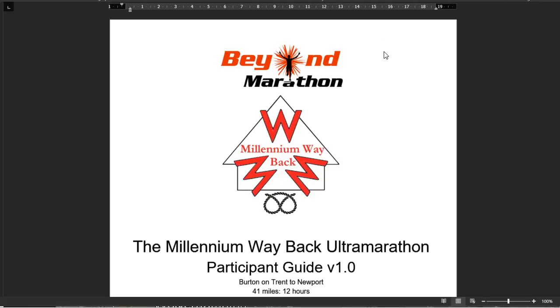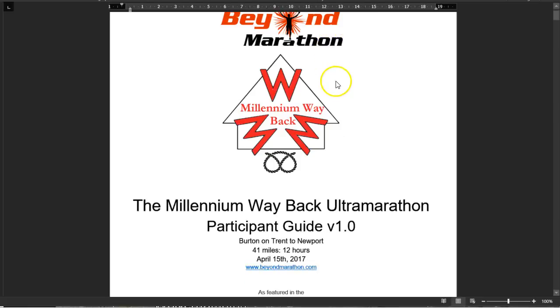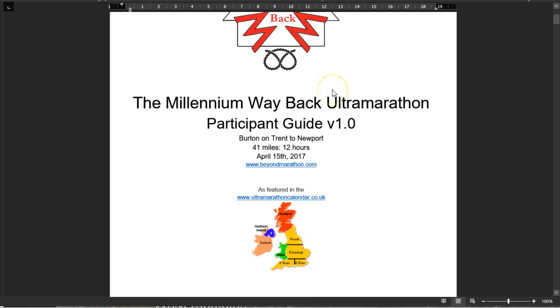So you should all have already received this book, which is the Millennium Way Back Ultramarathon Guide. It contains lots of useful information and you need to read it all, and indeed you need to print out some of it and bring it with you. So let's just step through a little bit, not all of it because you can read it yourself.